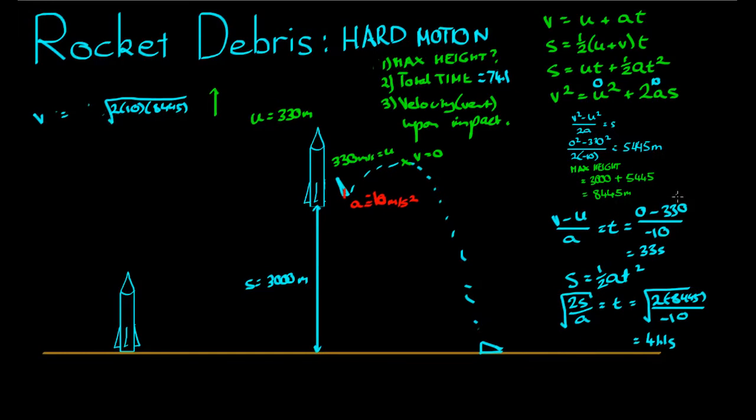So the square root of 2 times a times 8,445. You know, again, I think I should keep acceleration negative and the displacement negative. That way I do actually end up with the same answer. 2 times 10 times 8,445. That is equal to 410.9, so we'll say 411 meters per second. That is, in my opinion, a pretty good answer.